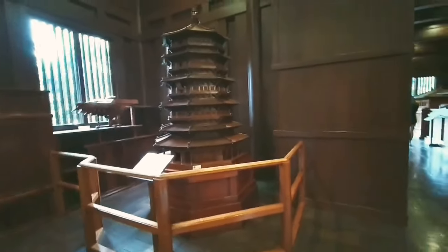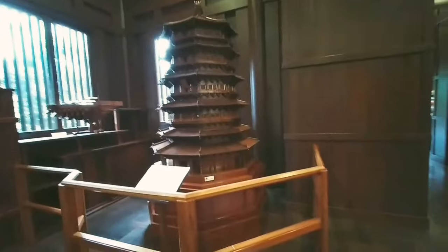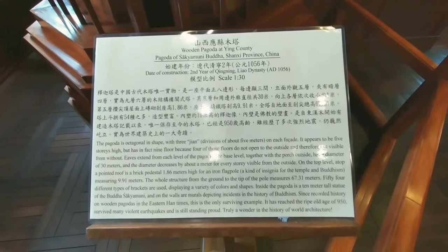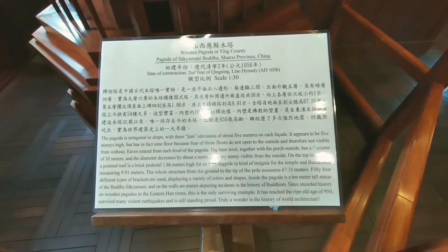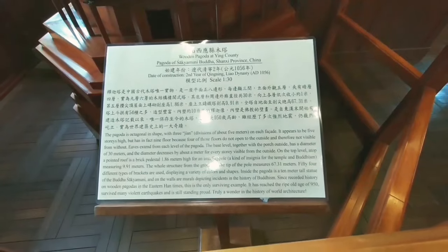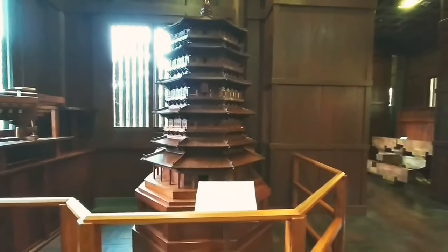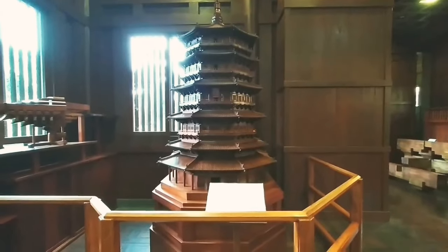Until recently, architecture has not been classified as an independent field of knowledge in China. Hence, there are very few written records on ancient Chinese architecture and timber structures. Through the exhibits in the gallery, visitors can gain a deeper understanding of the distinctive and unique art of Chinese timber construction and better appreciation of the treasure of Chinese architectural heritage.